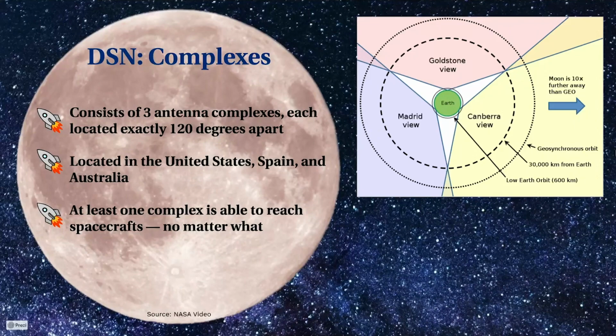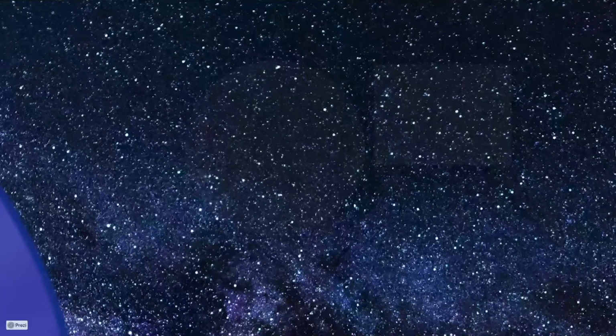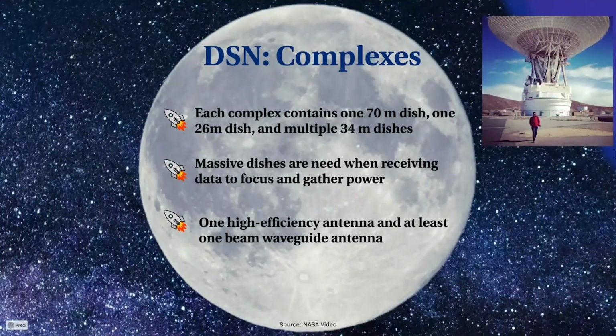The complexes have been placed exactly 120 degrees apart, which ensures that at least one complex is able to reach spacecraft as the Earth spins and spacecraft travel, leaving absolutely no room for coverage gaps at any point. Each complex contains one massive dish stretching to 70 meters, which is nearly the size of a football field.